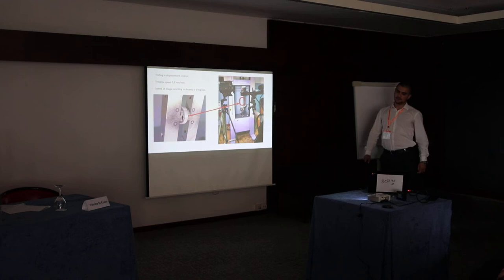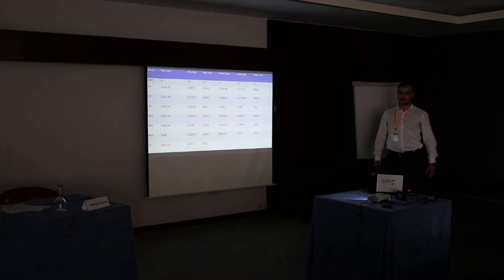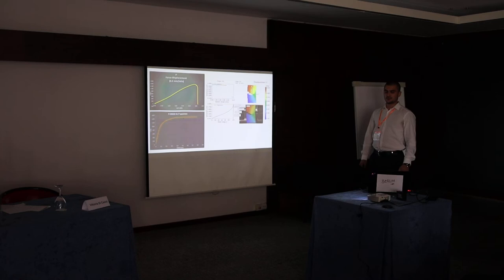The test conditions were as follows. The speed of testing was 0.5 mm per minute, and the speed of image recording on the Aramis was one image per second. The values obtained on the universal testing machine are shown in the table, but I would focus on the diagrams. One of the parameters for characterizing fracture mechanics are CMOD and CTOD, which were obtained in this case with the help of the Aramis system.